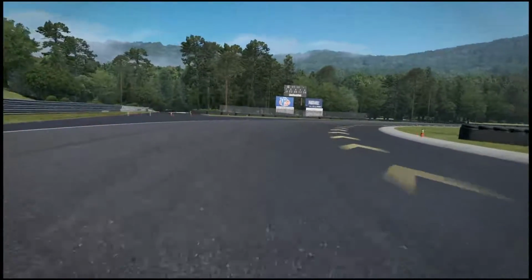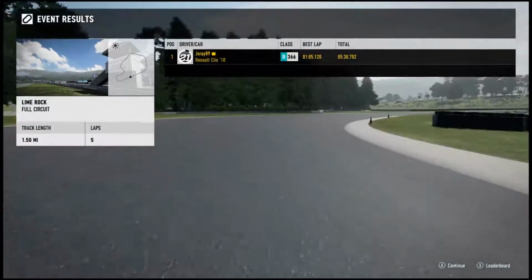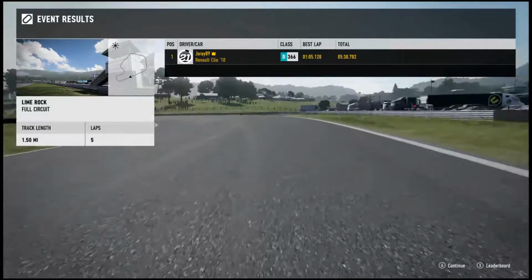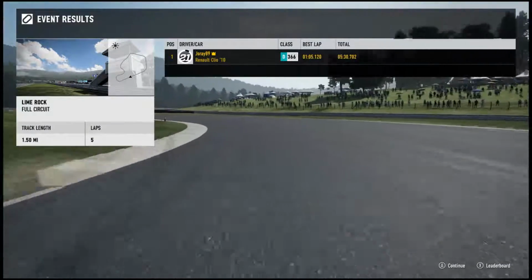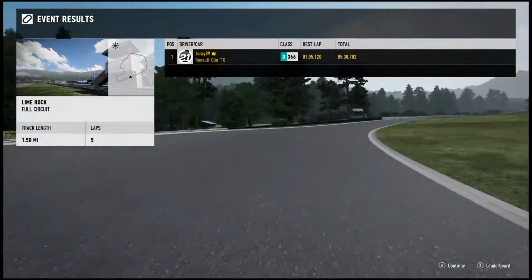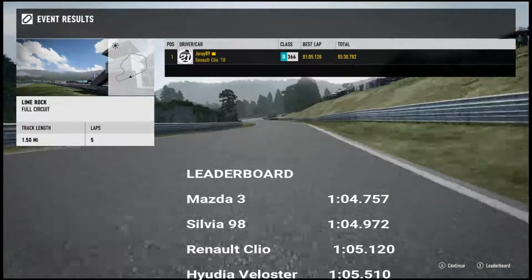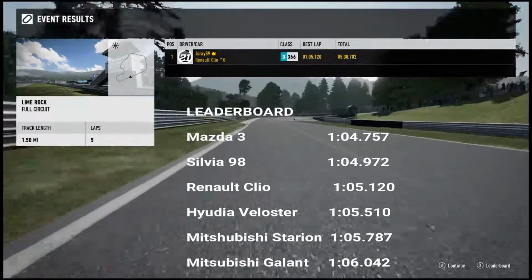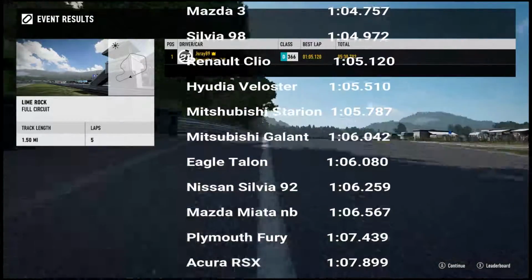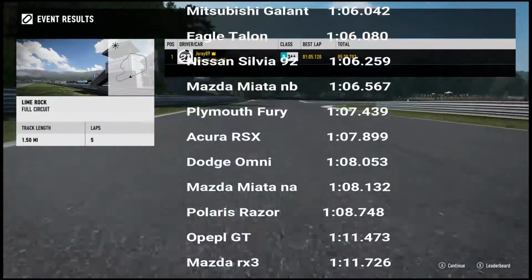What was that time? I'm trying to make sure I write all these down as we go. A minute 5, Clio. What is that? A minute 5.1. Wow, that's pretty good. A minute 05.12. Sorry, my brain's not working. So that puts us about 0.4 seconds slower than the Mazda 3. It's a little bit slower than the Silvia, but only by 0.2 seconds. And so that's in the top 3 for sure. I think I see 1, 2, 3, 4. And the Hyundai Veloster is a little bit slower than it by 0.4 seconds. So yeah, it's looking like that's a very competitive car for what it cost.